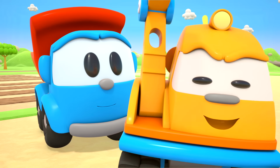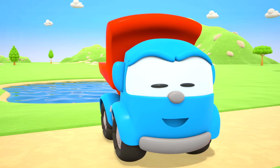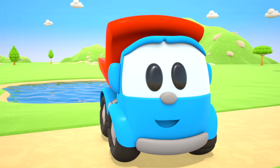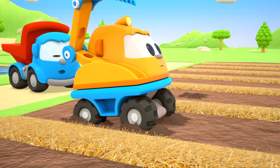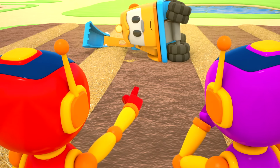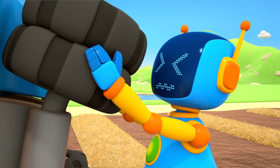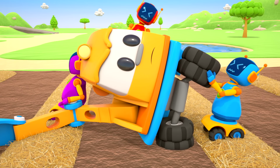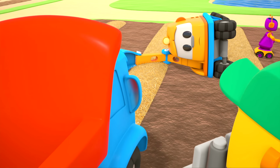A race? Scoop wants to race too. One, two, three, off we go! The robots are away. But Scoop... Robots. Hey, it's not funny. Scoop is right. Help him get up. Is he too heavy? We'll help you.